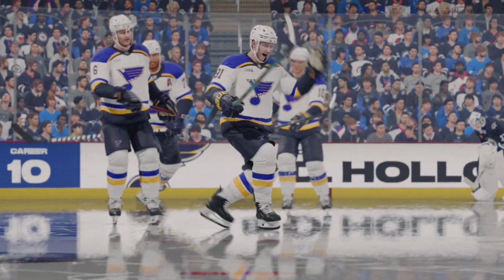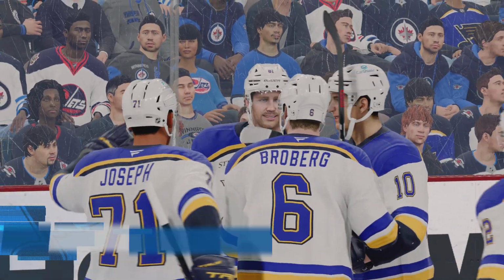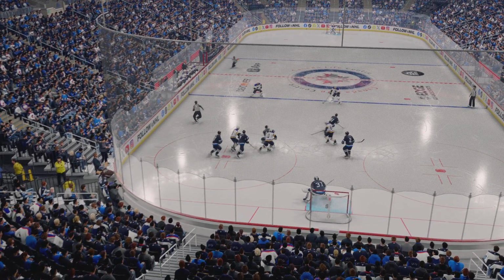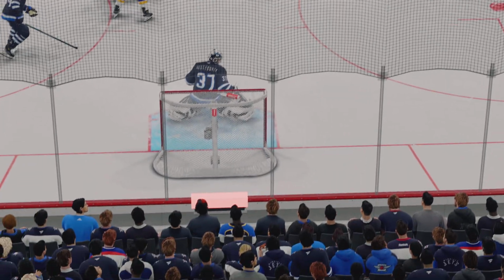Yeah, we are, James, and you can certainly feel them coming, couldn't you? I mean, the energy was starting to shift, and they get rewarded with that goal. Well, this is a difficult save to make, and the shooter recognizes that it's not about how hard it is, but it's about how accurate it is as he beats the goaltender blocker side.